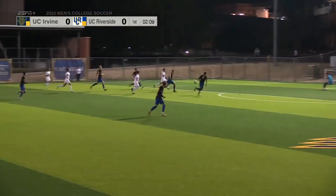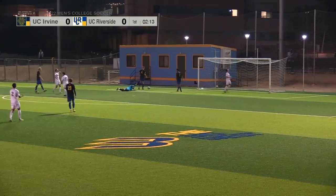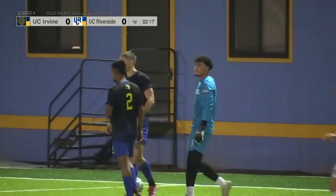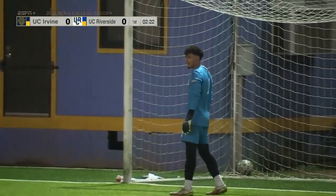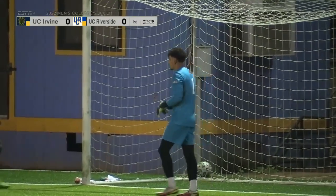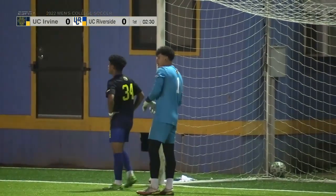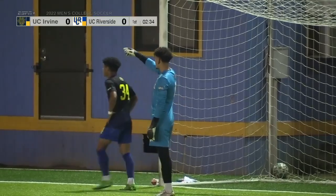Irvine now with a shot in, and sprawling to make the save is Carlos Gonzalez. The first time he is challenged in this match, and he's not particularly happy there with the effort. That almost cost UC Riverside a very early conceding of a goal.